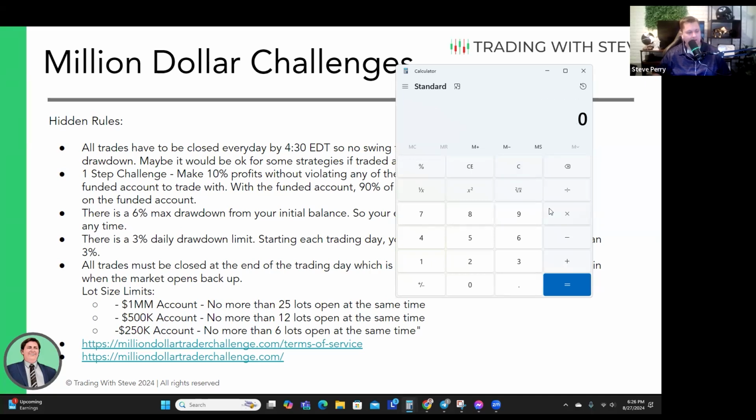Holy smokes! So if the max is 25 lots open at the same time, which is the equivalent of $2.5 million in leverage, divide that by just a million. Yeah, it's 2.5. Okay, I hope you guys can see where I'm going with this. Basically they're giving you 1 to 2.5. Nobody would ever sign up for that, right? If they were to offer you the $1 million as an actual challenge, like a standard 100K or 200K challenge, you would never do that because you're capped out at 25 lots.